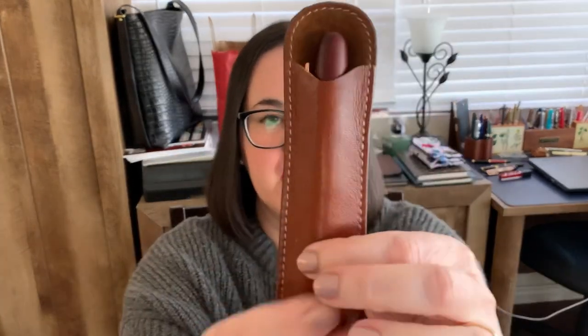Not so bad. So I'm going to go ahead and just try out a pen in here. We'll try out the new rosewood. This actually looks really nice with the rosewood. And yeah, it's a nice fit. It's really nice leather, really soft. I like that. It's really going to take care of my pens in my purse, especially if it's in a pocket with other things.